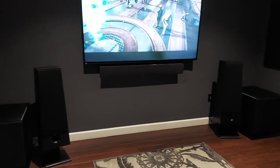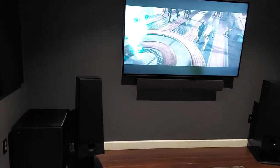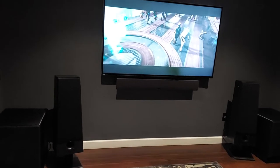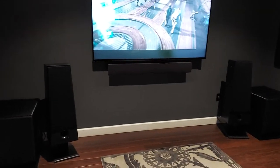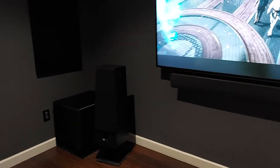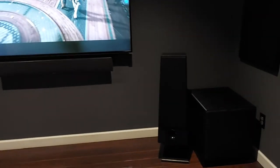Everything in this room is Definitive Technology, minus right now, I actually have different tower speakers. These are prototypes from JSG Research. I used to do reviews for AVS Forums, and these were gifted to me by the owner of the company. These are something very special, very different. I also have Definitive Technology towers and Definitive Technology Studio Monitor 65s on stands that I can switch out also. So this is just a basic overview of what's going on.